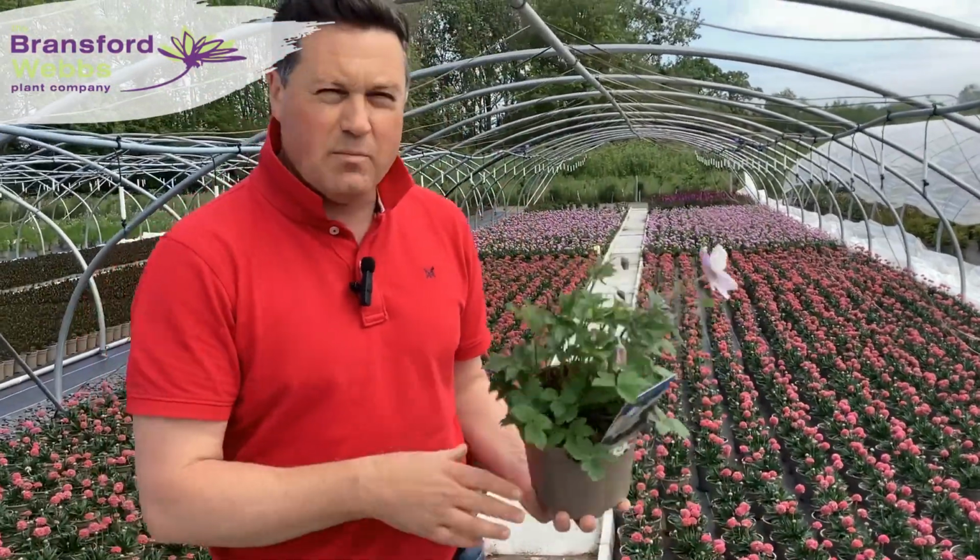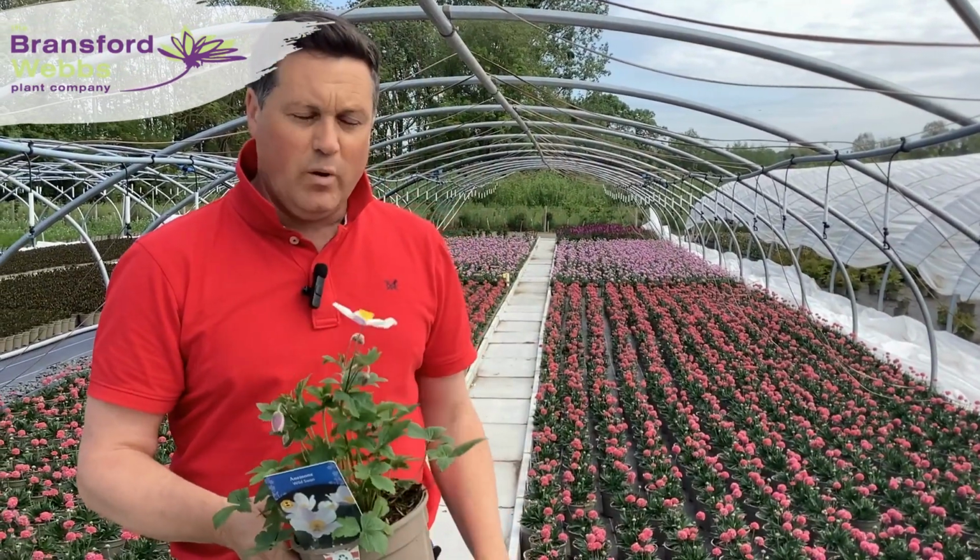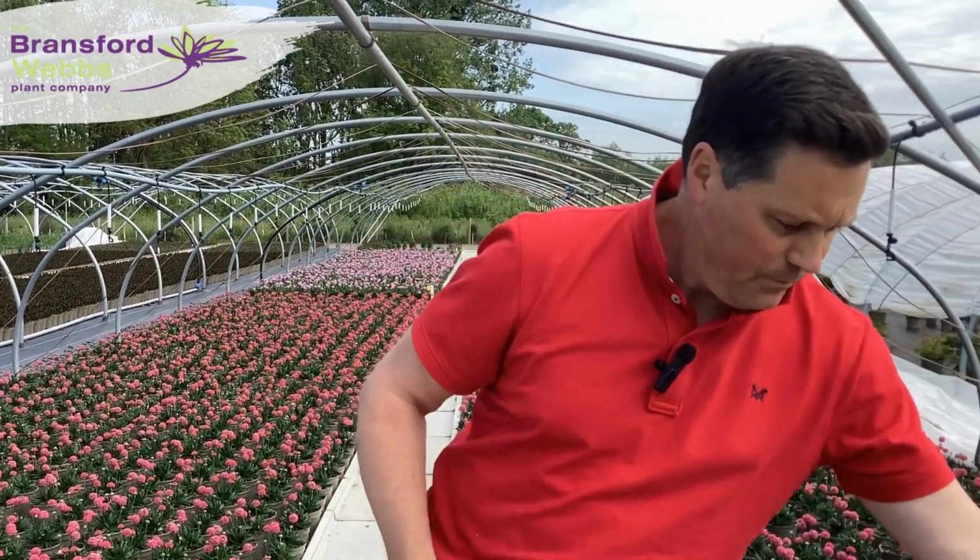Cracking garden plant, I've got this in my garden, performs really well, comes back stronger and stronger each year. It is a great garden plant and deserves its win at Chelsea a good few years ago now. I think it's possibly 2010 when that won Chelsea.